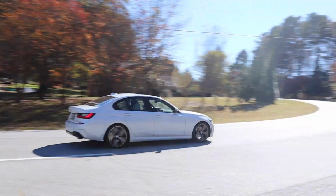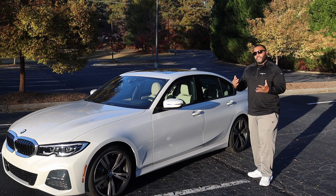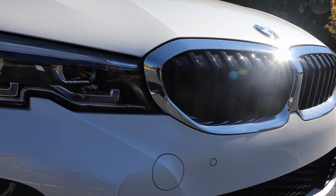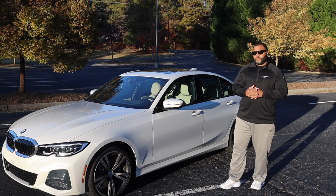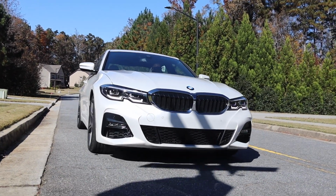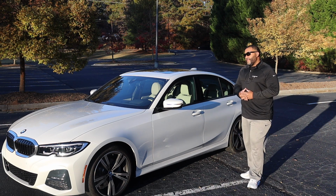Over the years, this was one of BMW's most popular cars, the 325 series and above. And now as the years have progressed, they've come out with the 4 Series, even the 2 Series and the 1 Series, but the 3 Series was always BMW's bread and butter. When they came out with the 4 Series, I want to say it actually kind of took the place of the coupes that the 3 Series was putting out.